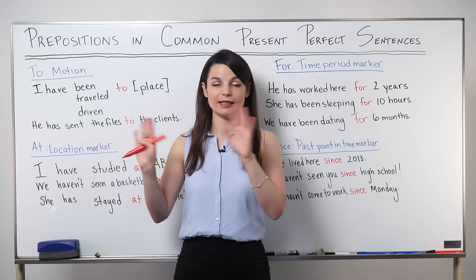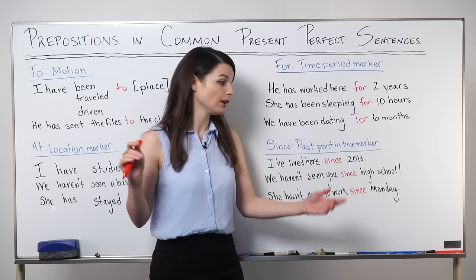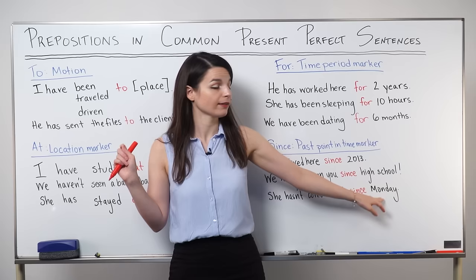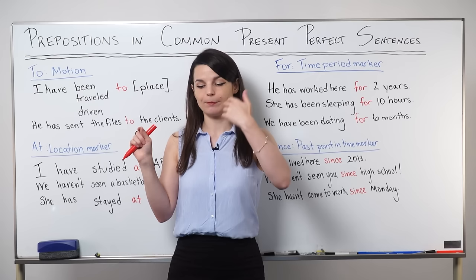One more example, she hasn't come to work since Monday. So here, our specific past point is Monday. "Since" tells us that. And she hasn't come to work. So starting at this point in the past, starting at Monday, this person has not come to work, until this conversation. So no appearance by this person.